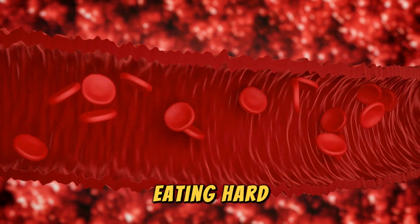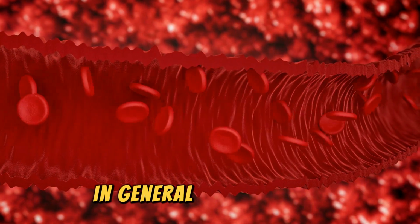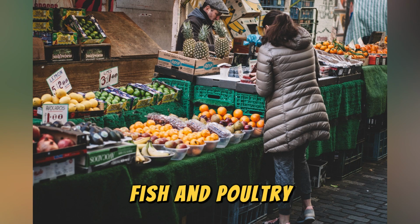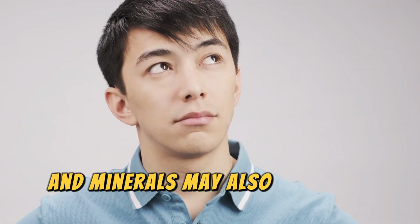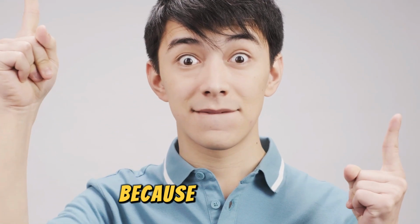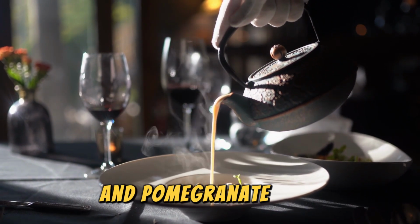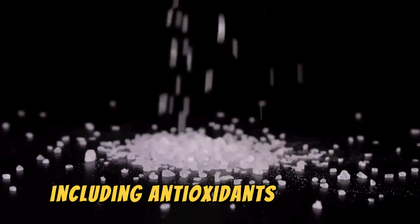Foods to eat. Eating hearty foods can actively reduce your blood pressure both in the short and long term. In general, these include vegetables, fruits, whole grains, fish and poultry, nuts and legumes. Research suggests that specific foods and minerals may also help with blood pressure. For example, studies indicate that potassium reduces blood pressure in people with hypertension because potassium offsets the effects of sodium. Foods that contain nitrates can reduce blood pressure, too, including beets and pomegranate juice. These foods also contain other heart-healthy components, including antioxidants and fiber.